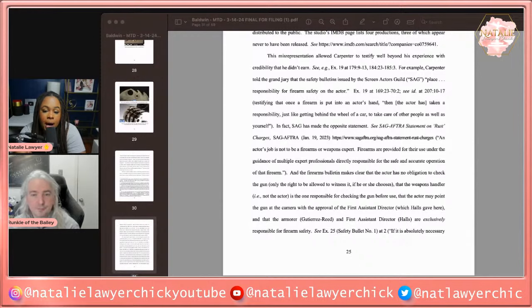I'm still bothered by something about this section of this motion. If I remember Carpenter's testimony correctly, and some of you guys remember it directly, Carpenter testified mostly about his work as an armorer, not as a producer. That was what was most relevant. He had been an armorer in hundreds of movies, a lot of movies. He was highly experienced as an armorer. He was not there to testify as a producer.